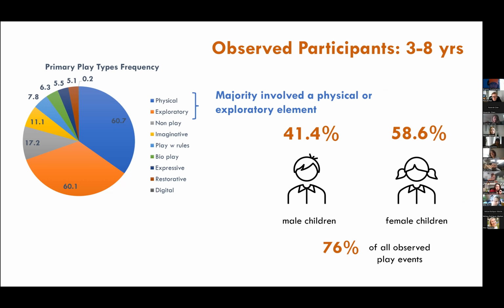If you look at the pie chart on the left, you're probably wondering why the numbers add up to more than 100. With our play typology, we capture up to 2 different types of play for a single play event, because we found that a lot of times play behavior really incorporated characteristics of more than one play typology, and this has really helped us capture play in a much better way.